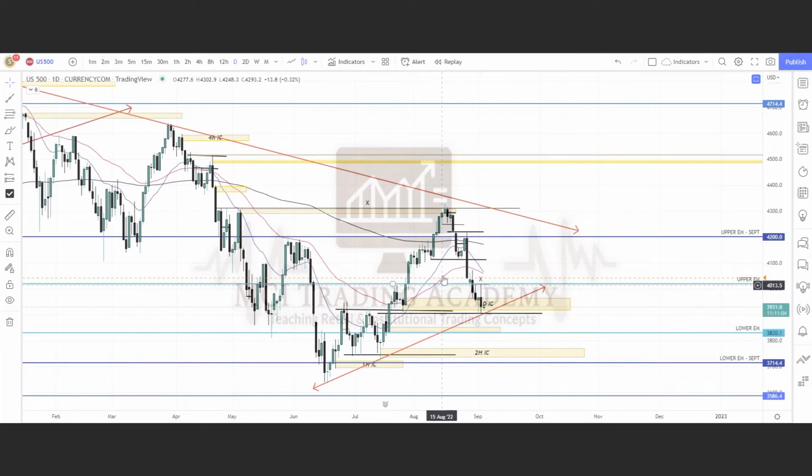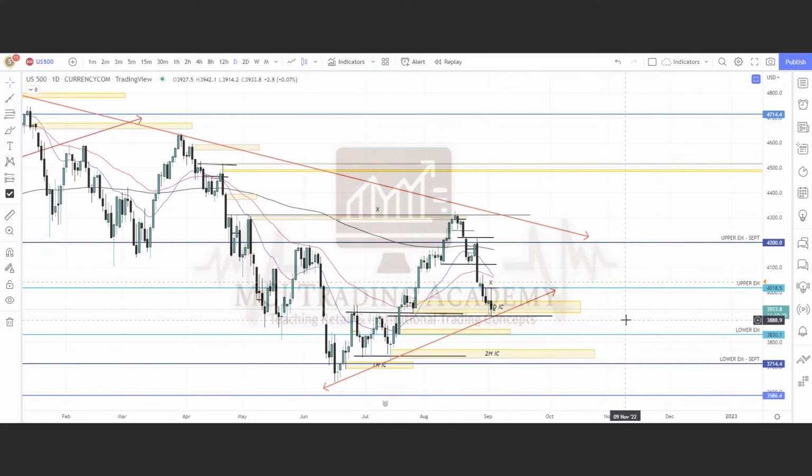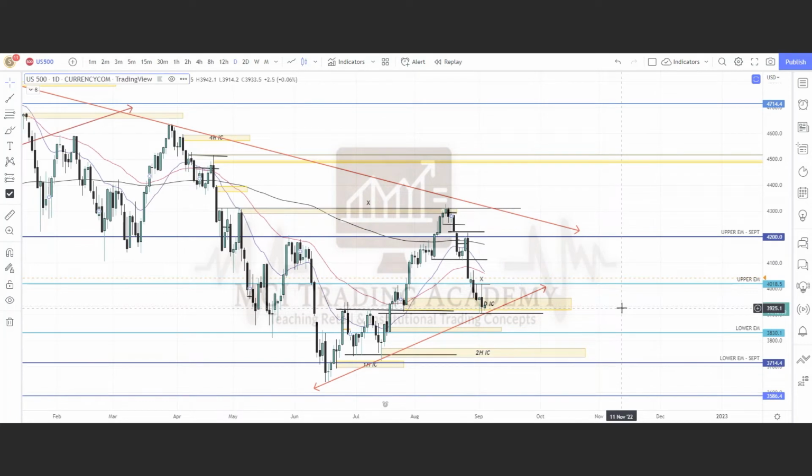Now, we discussed last week how this zone was crucial for the US 500, and if we were to lose this area here, then we'd be going into retesting the previous lows and perhaps seeing new lows. As we've mentioned, this area was crucial, and guess what? This area seems to have held for now. You can see how this trend line here is being respected and rejected as it stands. And guys, there are two ways to play this.